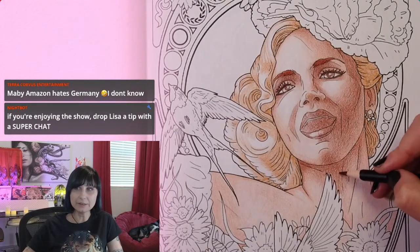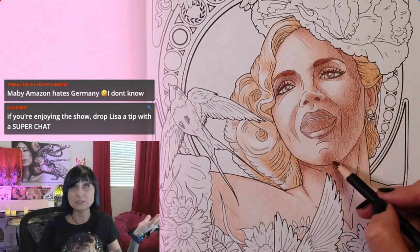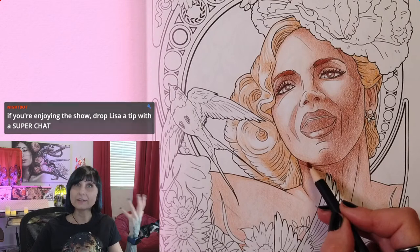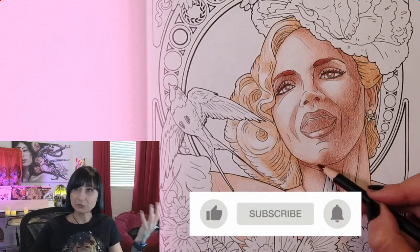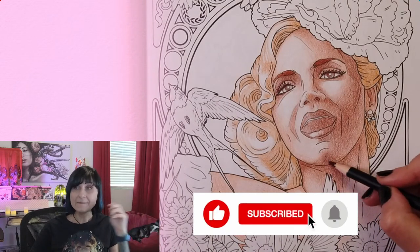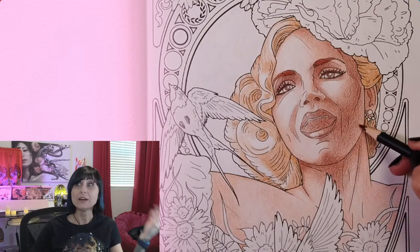Surprisingly, I am very pleased with the set. I don't think you need this set specifically to even color this page, as long as you follow my steps and my principles of color application. So notice we started with a very light dusty rose, then we added a little bit of a light terracotta, and now we're adding this beautiful kind of a chestnut brown to the shadows.